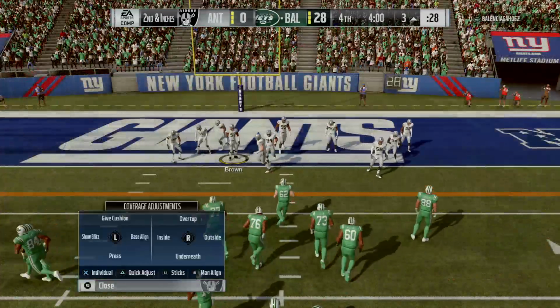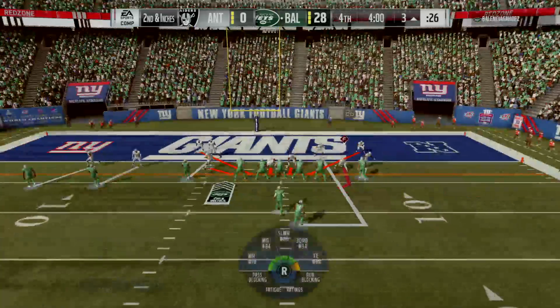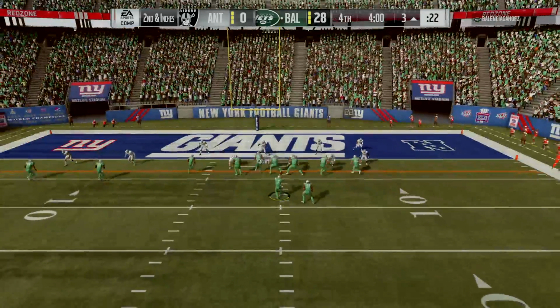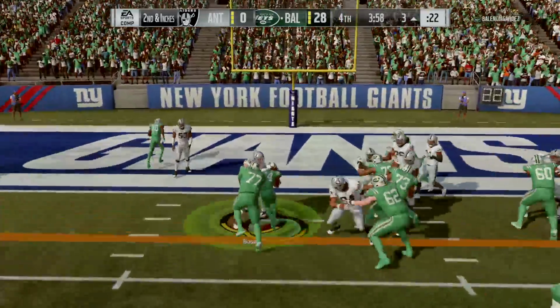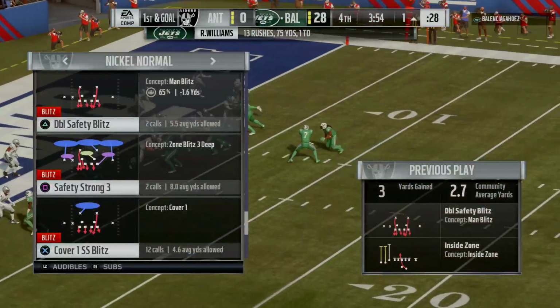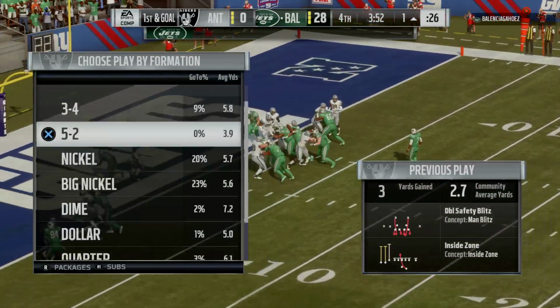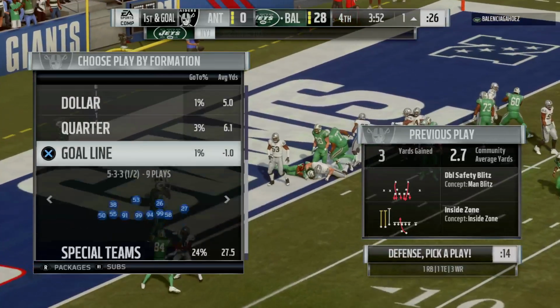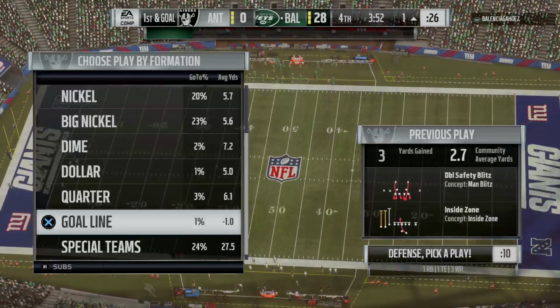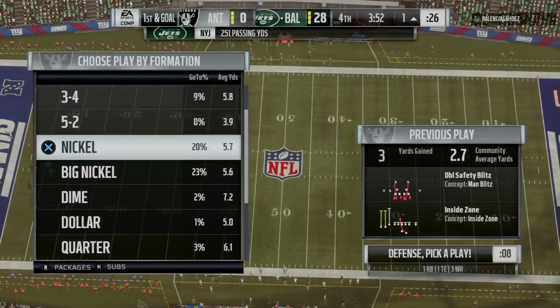So 2nd and inches after that first down completion went just shy of the marker. They'll run it now out of the gun. It's a 3-yard pickup, and that sets up a 1st and goal. Now that's the way to do it. Hand it to someone with vision and good footwork, and add in a little bit of power, and you find a way to pick up first downs.